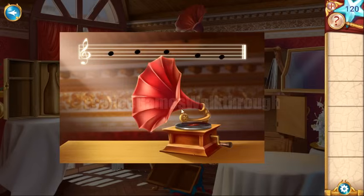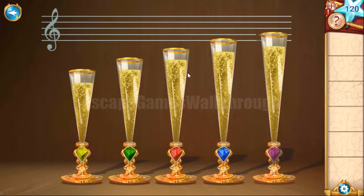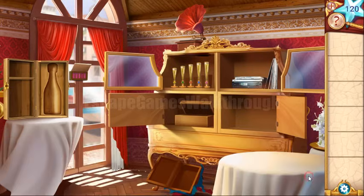So here you can see notes, and the same notes we are to play here on these goblets, and it will sound like red, blue, blue, green, and yellow. Okay, it's correct. So we've got the correct sequence, and one more time we have to remember the sequence.